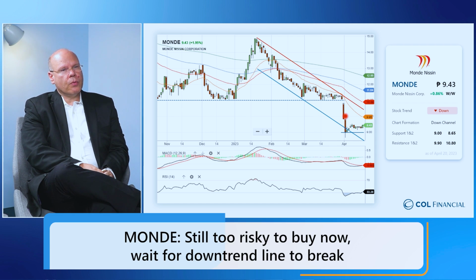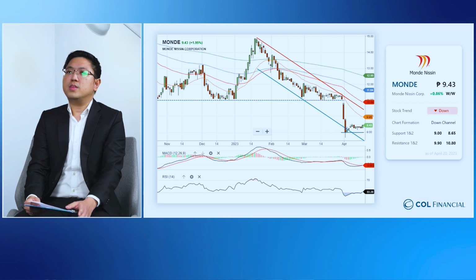I think it's still a bit too risky to buy this right now because it's quite possible that low can still break. And so I would rather give it a bit more time before I come around to pick up shares in this, or maybe even just wait for the downtrend line to break before I would look back at Monde.